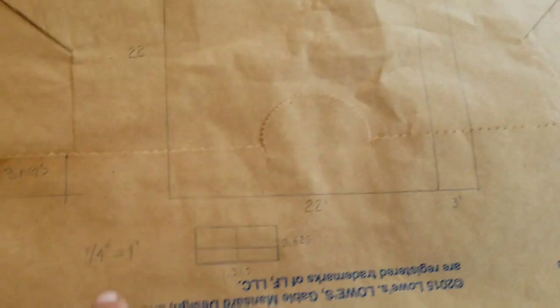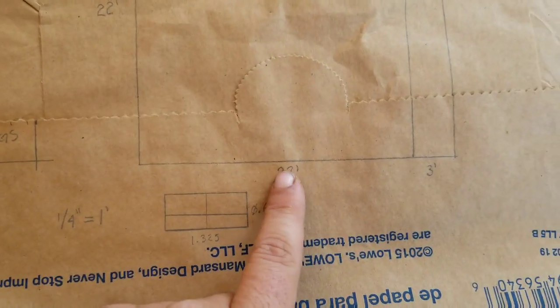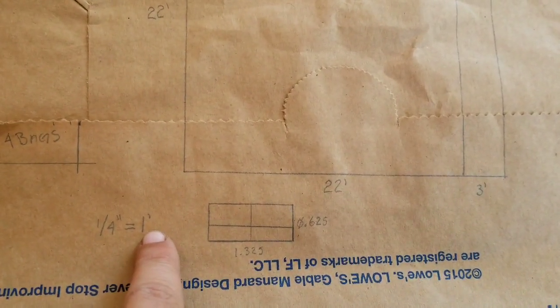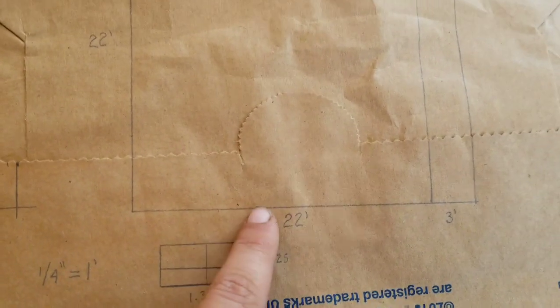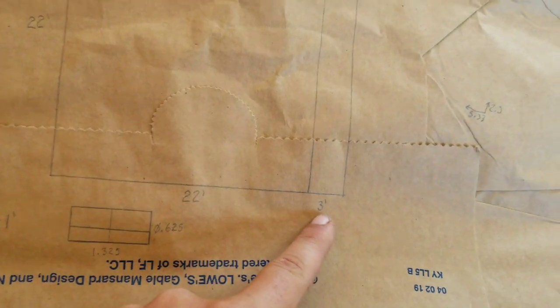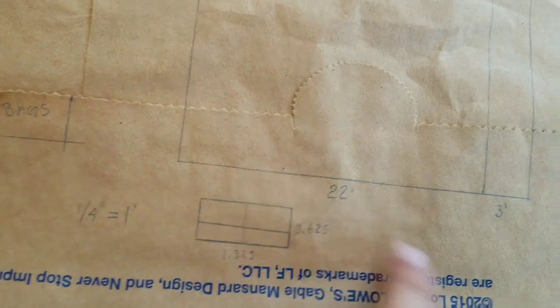But I like to just actually play with it. So the scale is a 1/4 inch equals a foot. So this is a 22 feet by 22 foot field. So I take 22 feet and multiply it by 1/4, which gives us the exact current dimension of the rectangle drawn on paper. Now, the 3 foot entrance right here, 3 feet, 3 1/4 of a foot.